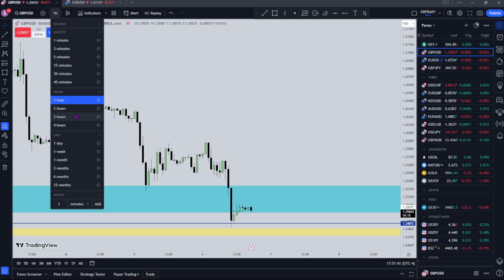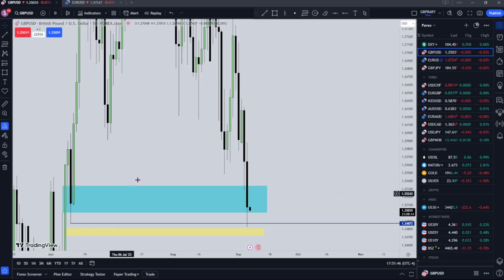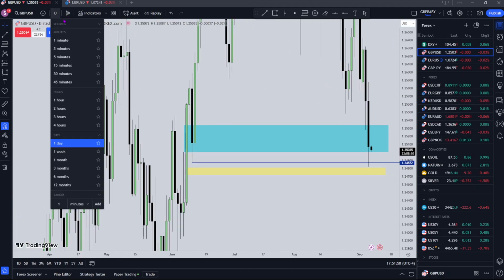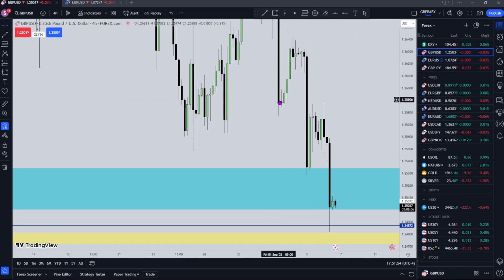We'll go to the daily. And you can see we've had a very bearish day on GBP. Beautiful. Again, price traded up. It traded back into this wick. I had my eyes set on this wick specifically. If you go and watch yesterday's video again, you'll see we traded into it twice, traded into it once.